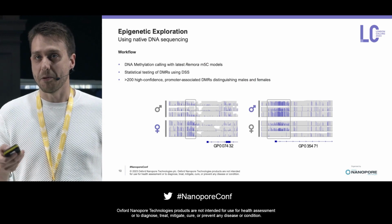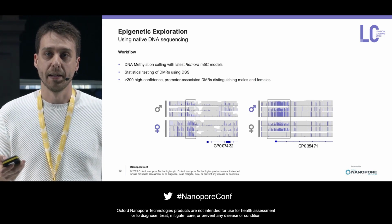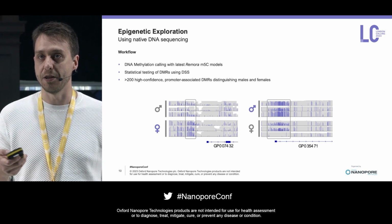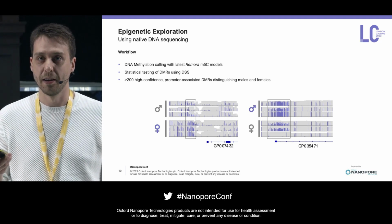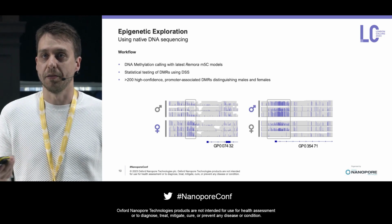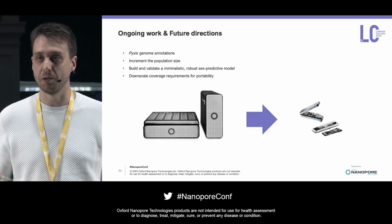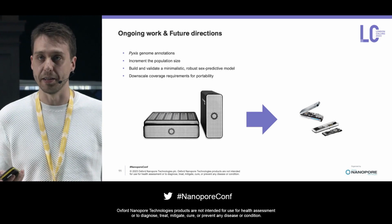And finally, we were able to identify a few hundred high-confidence promoter-associated differentially methylated regions that constitute a footprint of what distinguishes, from an epigenetic point of view, a male from a female tortoise. So the next step is to adapt this strategy and scale it down to very shallow sequencing devices in order to be portable in the field.